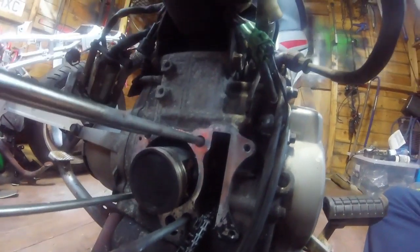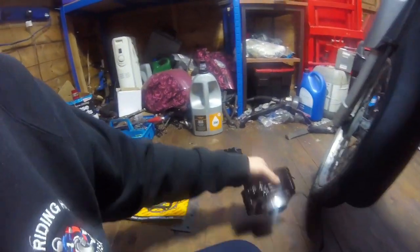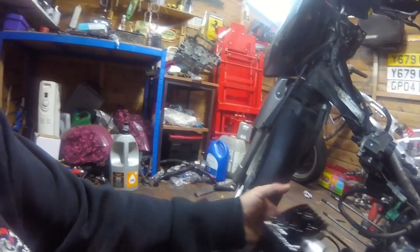There's my piston, obviously cam chain and what have you, and I'm just basically familiarising myself where I am. New cylinder, painted cylinder head and all that stuff, and that is the orientation of it as it goes on like that.